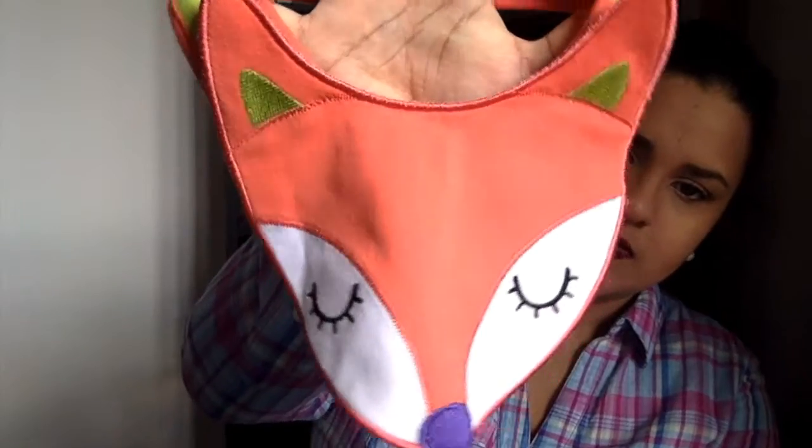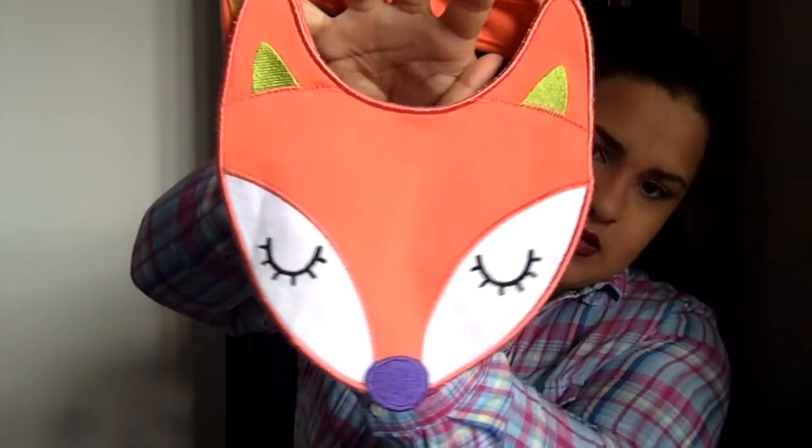And this one, I got it at Kmart. It's a fox. What does the fox say? I thought it was really cute. Now, I think I will be making another video with the clothes, otherwise it will be a very long video.